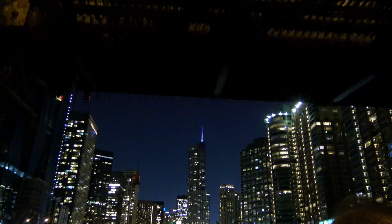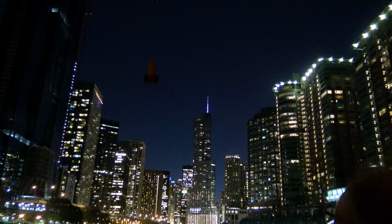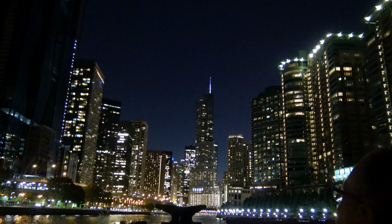But because the buildings all kind of wiggle and shimmy into the sky, you get different looks. You'll see shadows, you'll see the waves. The Vista Tower, 1,198 feet tall. The building is 100 stories in height.